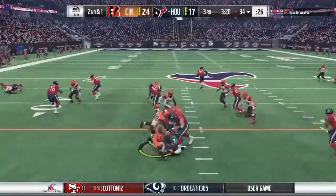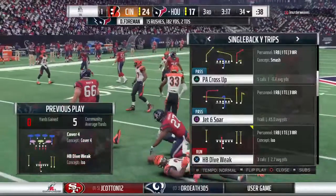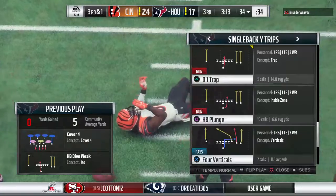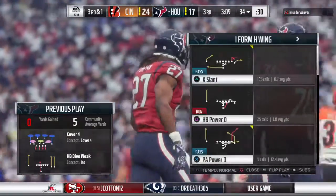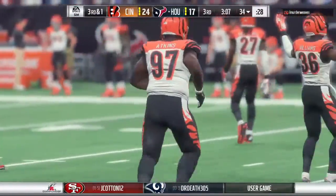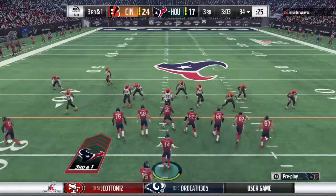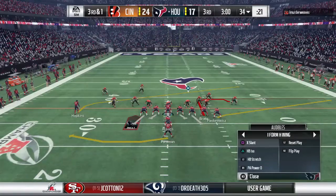Now a handoff here to his running back. And for one of the few times here today, this run's not going to go anywhere. No gain on the play, and now they're faced with a 3rd and 1. The Texans on 3rd down. A pretty woeful 0 for 5 thus far. They're up against a 3rd and 1 situation.